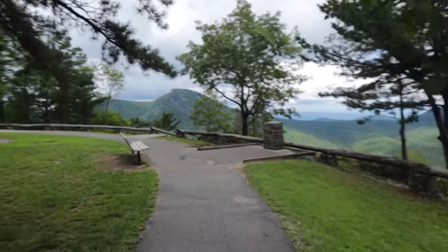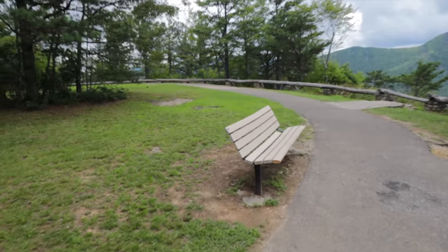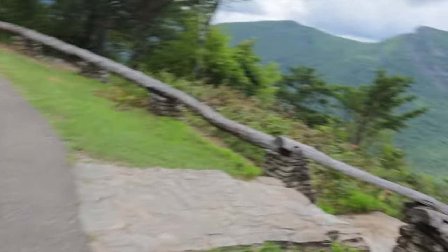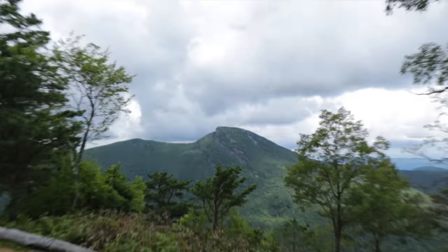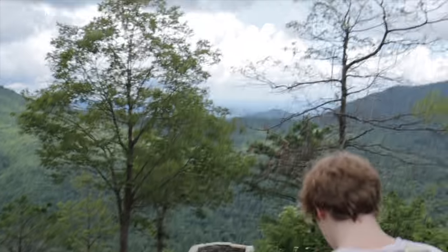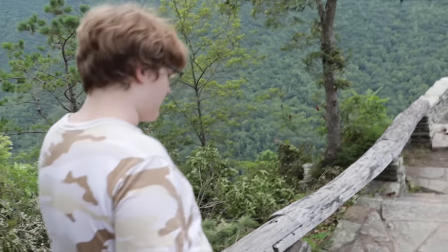Oh, it's freaking cool. Look at the bench. Whoa, this is awesome. It's got views on views. North Carolina's flexing on the nation. That was a Stradman reference. Ooh, this one looks like it hangs off. You go first. I'm just kidding.